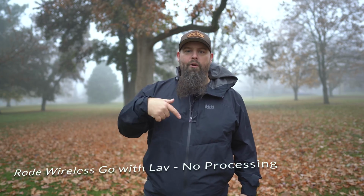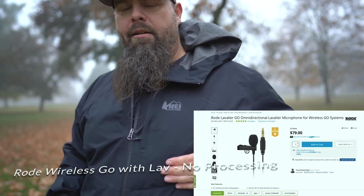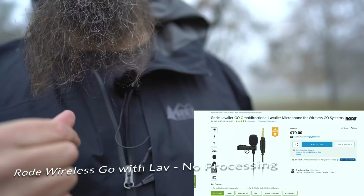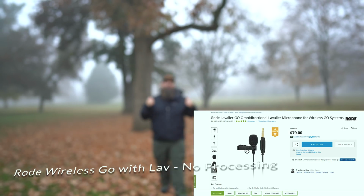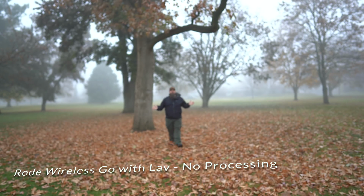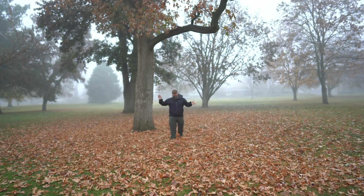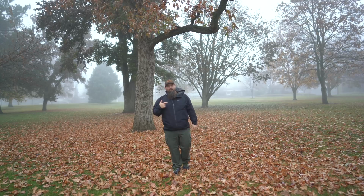So now I've switched over to a lav mic going through the Rode Wireless Go. This is the way I would normally use it. I just put it down here in my pocket, and then I've got the lav mic kind of clipped to my collar. What's nice about this setup is that I can back way far away from the camera and my voice stays the same volume. So if you're doing a lot of talking way far away from camera, this is pretty nice. So this is the Rode Wireless Go with a lav mic.